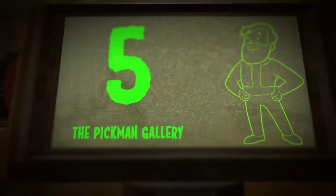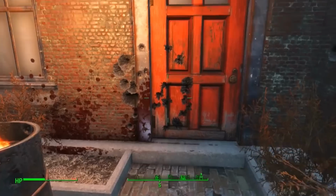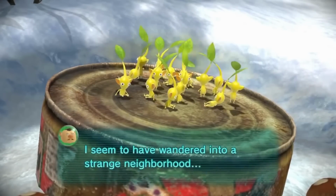Number 5, the Pikmin Gallery. The Commonwealth is no stranger to violence, and not just because Fallout 4 basically made violence mandatory this time around, but still, there's no place so unexpectedly gruesome as the Pikmin Gallery. With the simple red door and an unassuming name like Pikmin Gallery, you might expect some colorful Nintendo plant aliens and black turtlenecks discussing the finer points of Rembrandt. Instead, you get something that's slightly more disturbing.